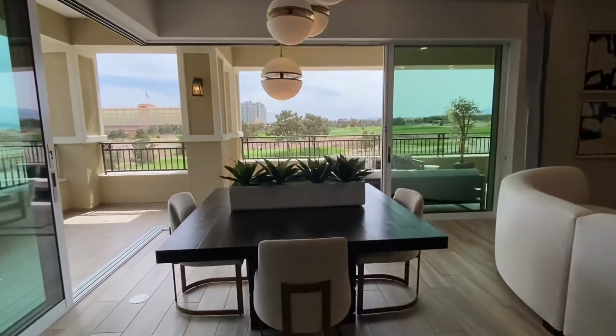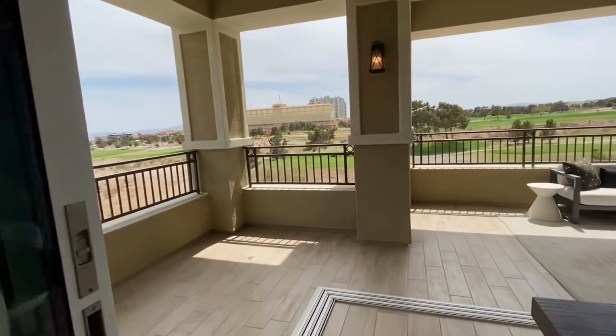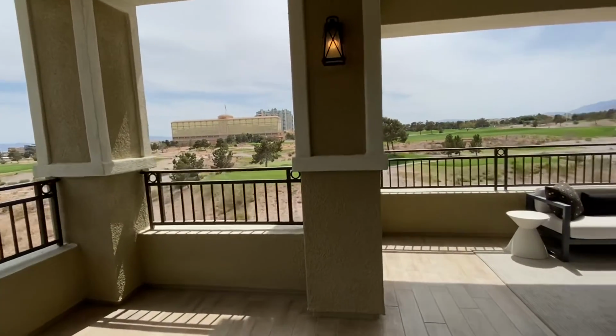And then we get to the best part, which is the view here. This is an amazing view of Angel Park Golf Course and Suncoast, and you can also see the strip from it.